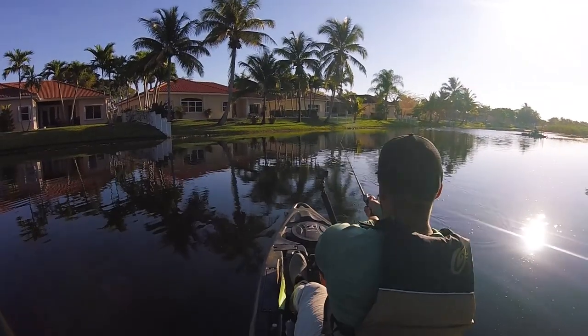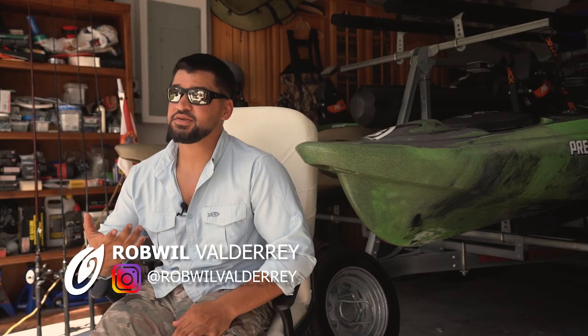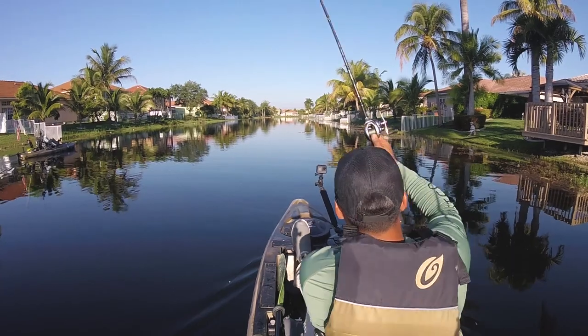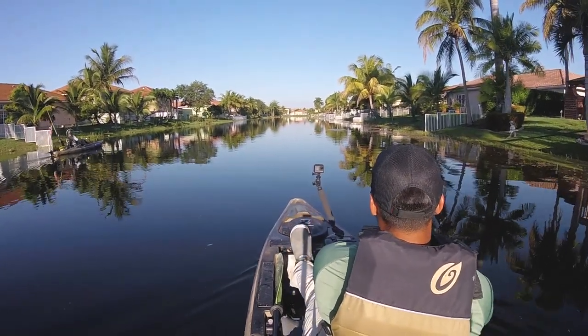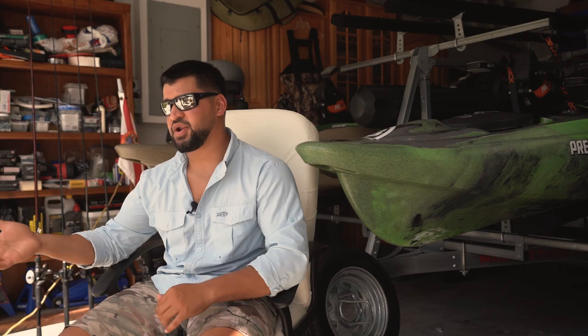So I like to start today with topwater lures, specifically propeller lures. This will guarantee some strikes throughout the morning. And the way I like to do it is by basically just casting along the bank and covering as much area as possible, making long casts. That way I cover the most amount of water possible.